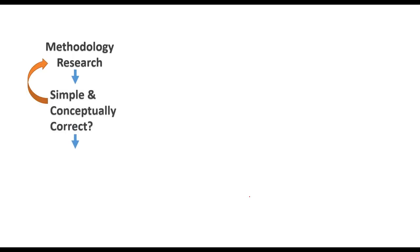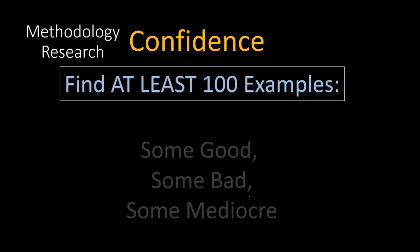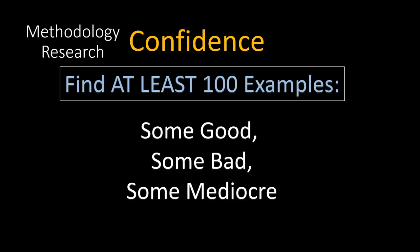So once you find the methodology, it's something simple. You have the confidence in it. Make sure you have embraced that system or that methodology or that pattern of setup and fully understand its nuances. So you do have that confidence in it. Now, the best way to do that would be to find at least 100 examples. Some good, some bad, some mediocre.